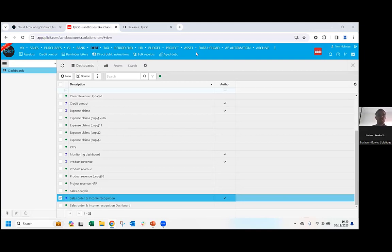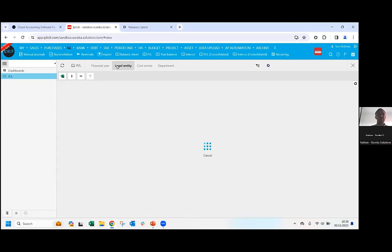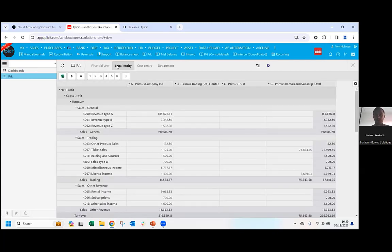So we saw when we're running our aged debt, for example, or when we're running a P&L was a great example. So if we just go back to our general ledger and pop into our P&L, you can see here all the different legal entities. So we could run this, we've got Primus Company, we've got Primus Trust, we've got rentals and subscriptions. So yeah, I hope that answers the question. All multi-currency and multi-entity as well. And you can, of course, do consolidation within those to consolidate your P&L. So it's for the whole group structure. So I hope that answers your question on that one.